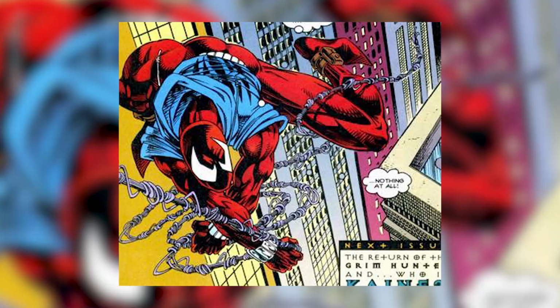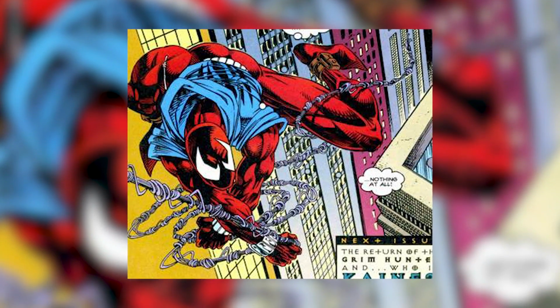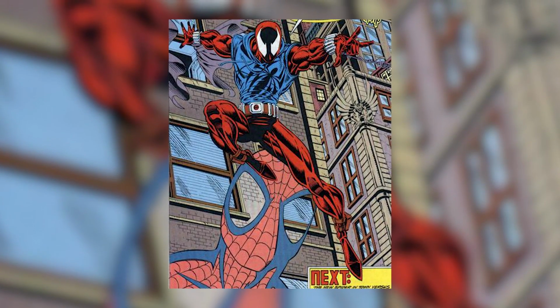It was a subtle way to communicate to the readers the character's outcast status, but even though it wasn't meant to be a hit, the costume and the character have gained a huge following among Spider-Man fans, me being one of them. Talking purely about his costume though, I just really like the blue hoodie. Why exactly? I don't know. I just think it looks cool.